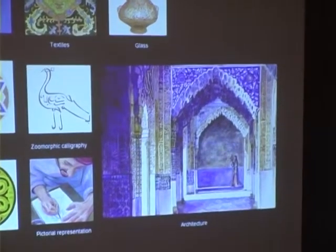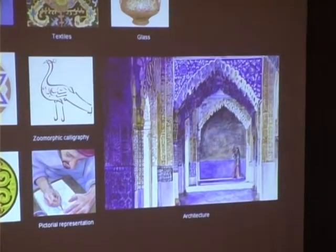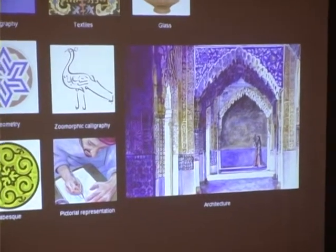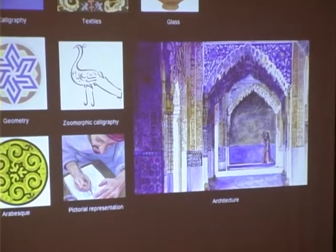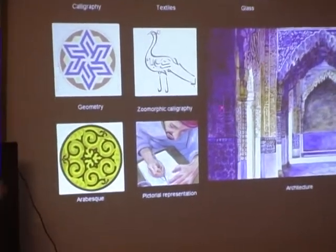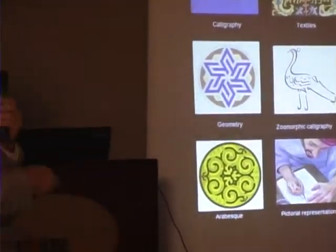And this is my version of one of the interior courts, the Court of the Lions. And here, down here you have geometry, and here you have calligraphy, and here you have the arabesque, all together. I visited this recently, and it didn't look anything like this because there were about 5 billion tourists in there.